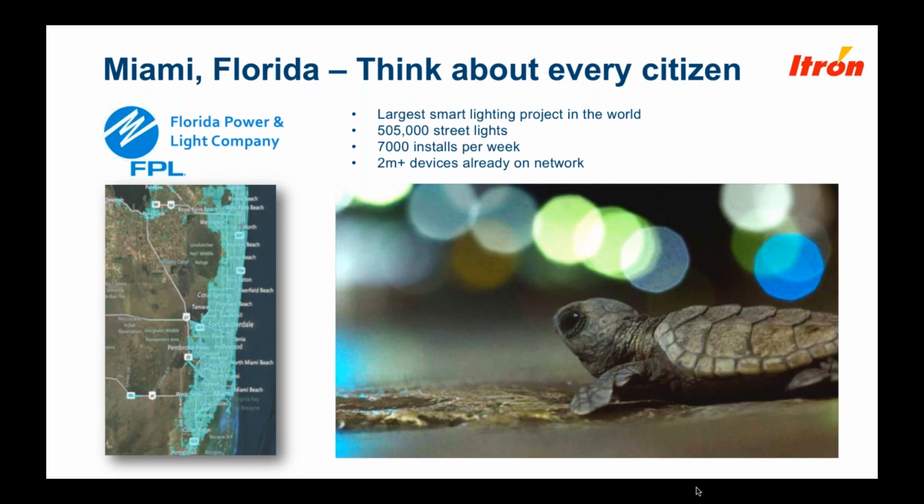Some of you might know that turtle hatchlings will use the moon to find the sea when they're born, and street lighting, if it is too bright, can confuse that and in fact lead turtles onto the road, which doesn't end well for anyone. And so FPL, the utility involved, have a very close relationship with the Environmental Agency, and so this was a really key priority for them to resolve.